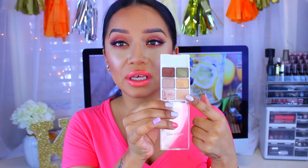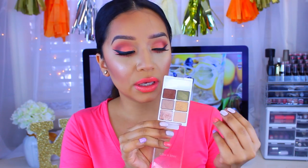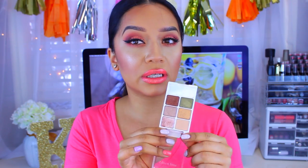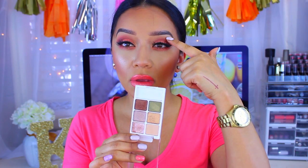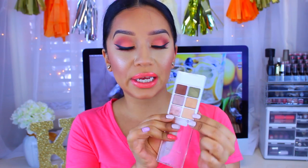And then you have this really nice matte color. This one is really pretty. It's really buttery and it's pretty pigmented. I use this on my brow bone. And yeah, it's a really nice beigey nude.